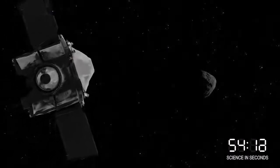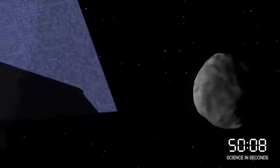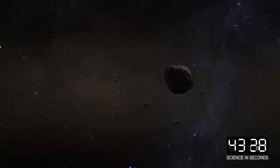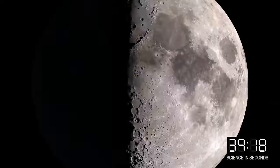Hey, welcome to Science in Seconds. We're here to tell you 5 reasons why NASA is sending spacecraft to study Kuiper Belt object Ultima Thule and asteroid Bennu. First, studying the compositions, orbits, and physical properties of these small worlds can help us understand not only the objects themselves, but also the origin of our Sun, the Earth, and our Moon.